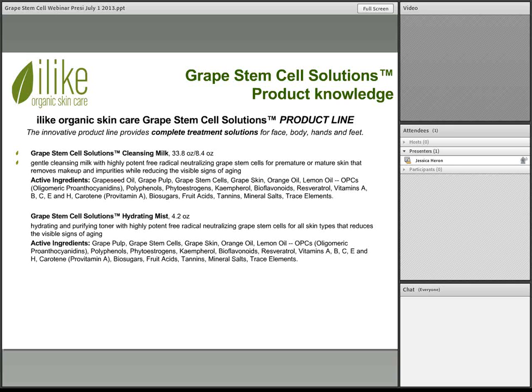Your active ingredients include grape pulp, grape stem cells, grape skin, orange oil, and lemon oil. You'll notice what's missing here is the grapeseed oil. This is really the biggest difference between the ingredients in the two products. To perfect the formulation, we eliminate the heavier grapeseed oil.